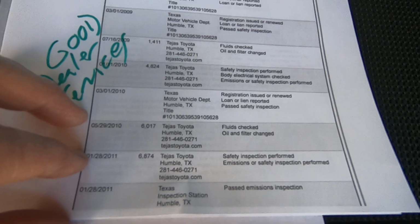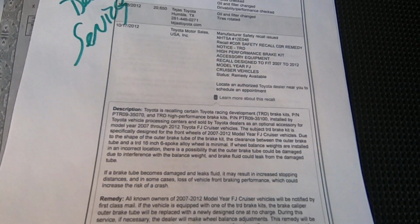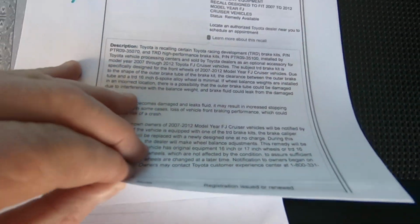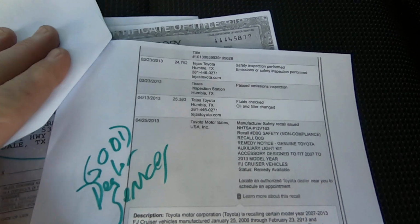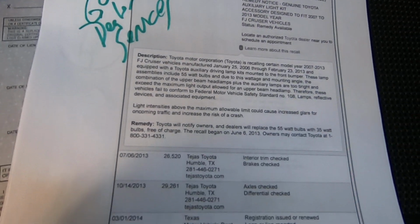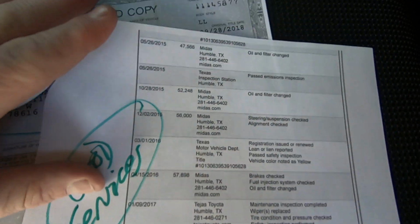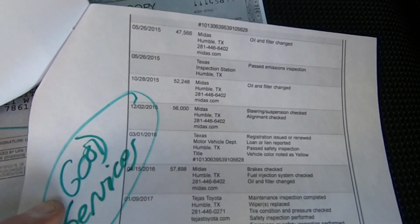Like I said, it's been well serviced. There's all the recall stuff. Every Carfax is full of that stuff now. It's crazy how many pages they've added to a Carfax with that, but they have. So there you go. Anyway, let's see.